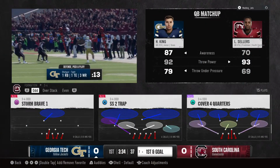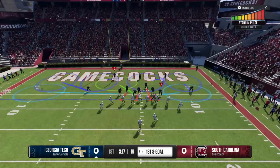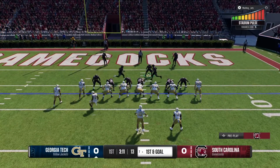Man, if I'm a defense, I've got to find a way to get some more pressure on the quarterback or disrupt their timing and their rhythm. I can't give them these big chunk plays through the air. I've got to be maybe a little bit more aggressive or do something a little bit different.